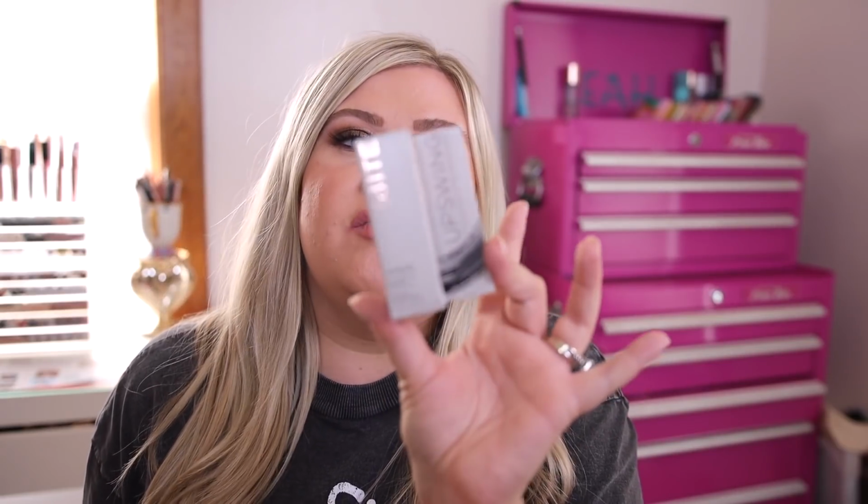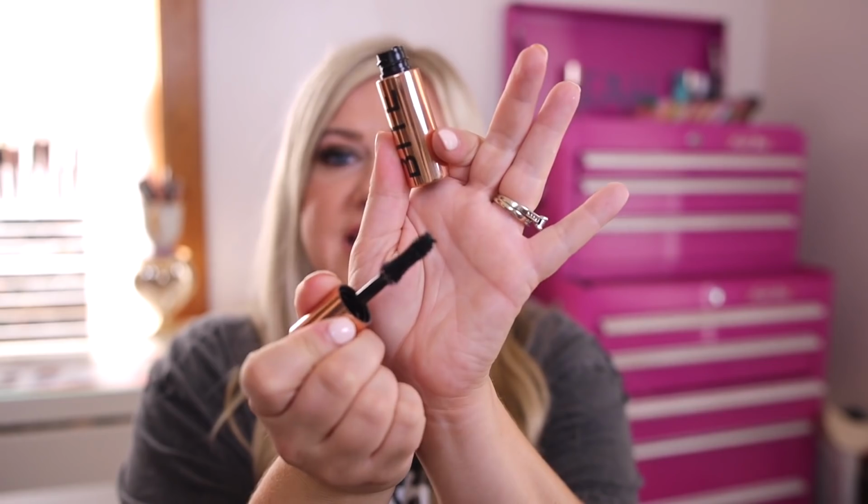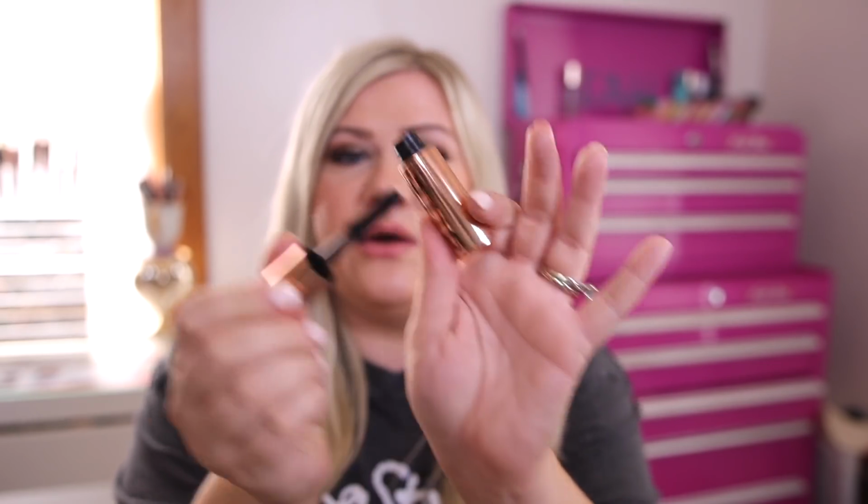It's supposed to be volumizing, lengthening, and lifting. It's supposed to do really a lot. This is what the packaging looks like, and this is the wand. But I did use it in that upcoming video. It has that hourglass shape wand. I do have quite a few lip products here as well, so let me get into that.